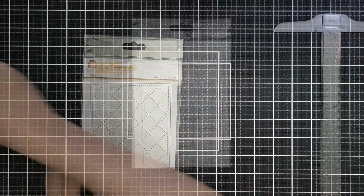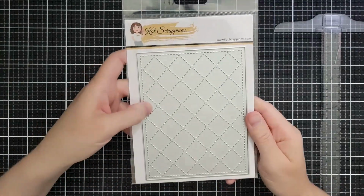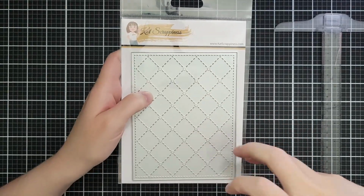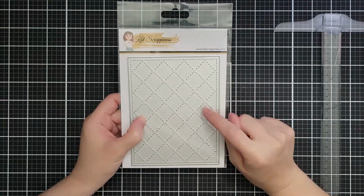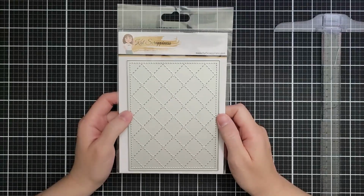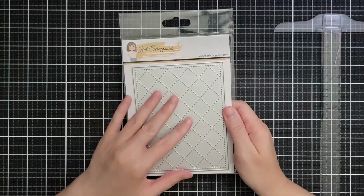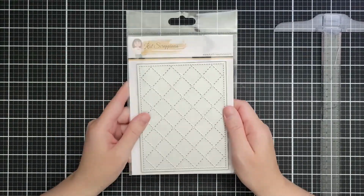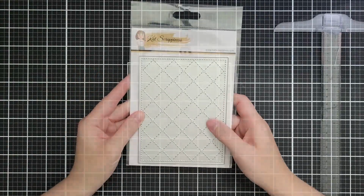Very excited about that. And then this one is the A2 Quilted Backdrop. It leaves these little impressions that make it feel both stitched and tufted, that I love. If you wanted to, you could fill those in with little gems or something. I don't know that I will. I'm undecided. But this is another one of those for all occasions and all seasons, an easy way to add just some extra texture to your background.